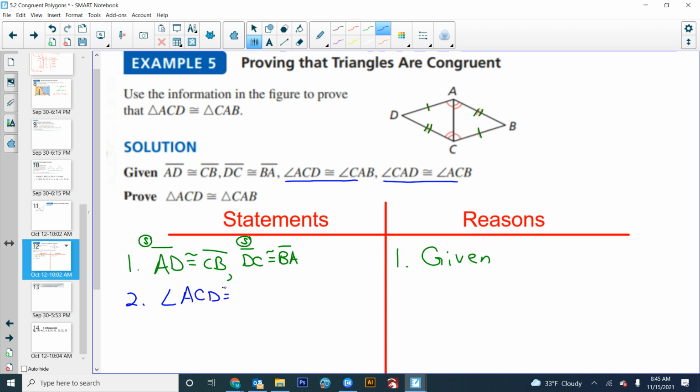ACD congruent to CAB. ACD. Does everybody see that it's that angle right there, the blue one I just marked? Are you okay with remembering how to name angles with 3 letters? It's like you're literally tracing it out with your pencil. Okay, if you don't know how to do that, that was chapter 1. You have to review.